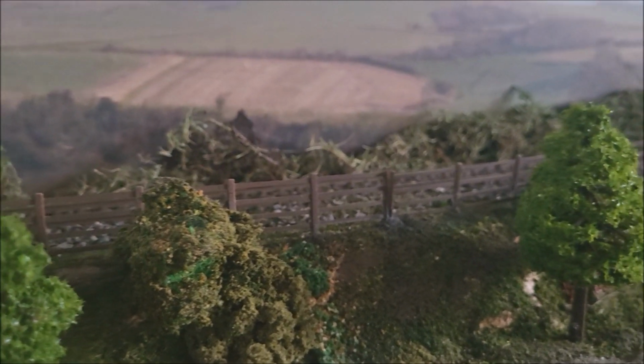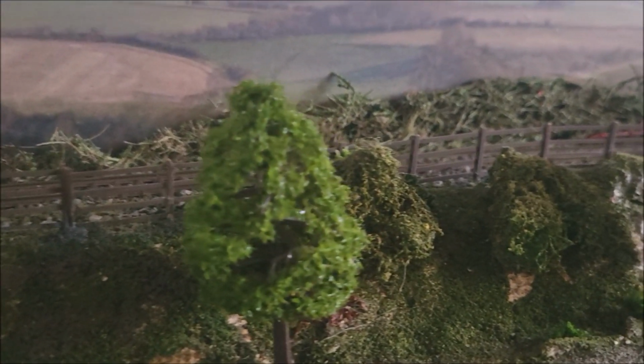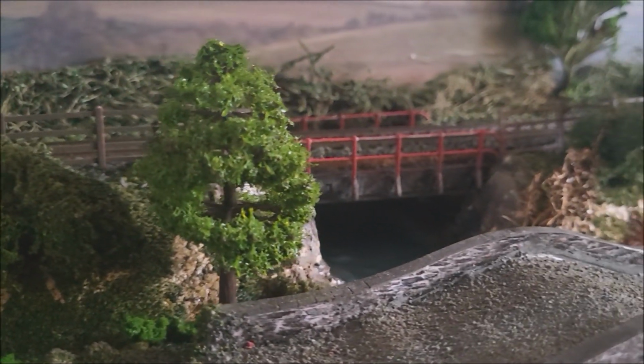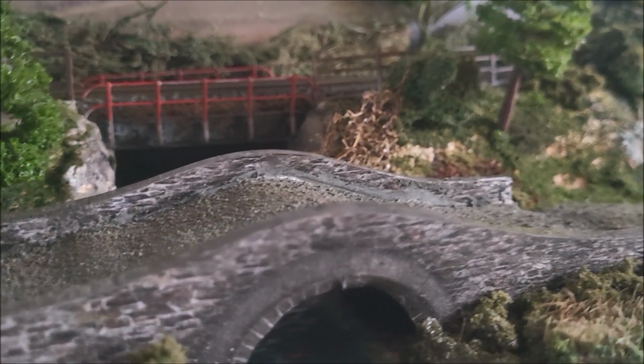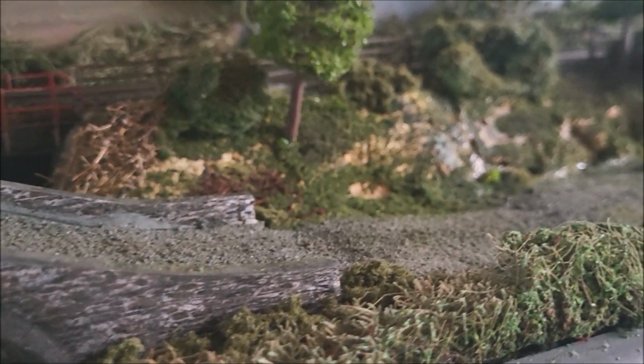Have some fun, have some time to experiment. You won't get it right first time, but if you don't, so what? Nobody need ever know. And don't forget that most of this stuff could be recovered to use in a diorama once you've finally learnt your craft.